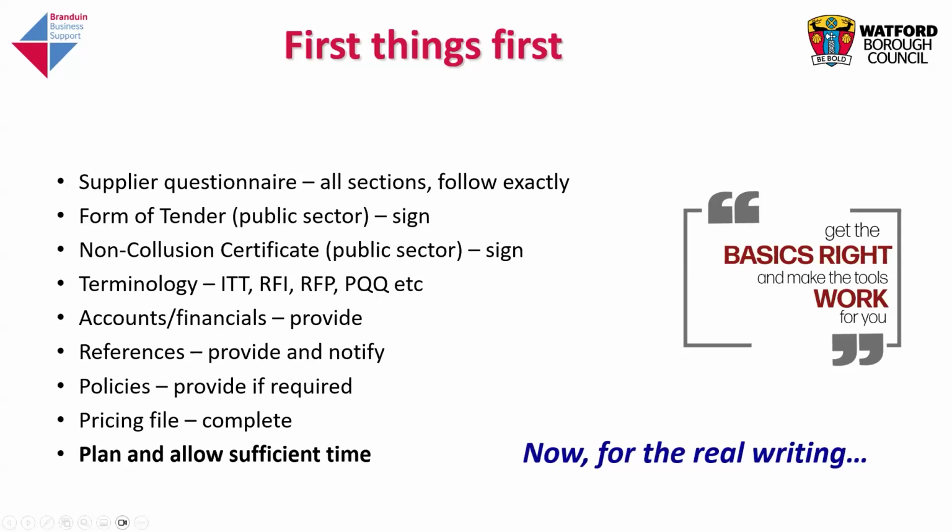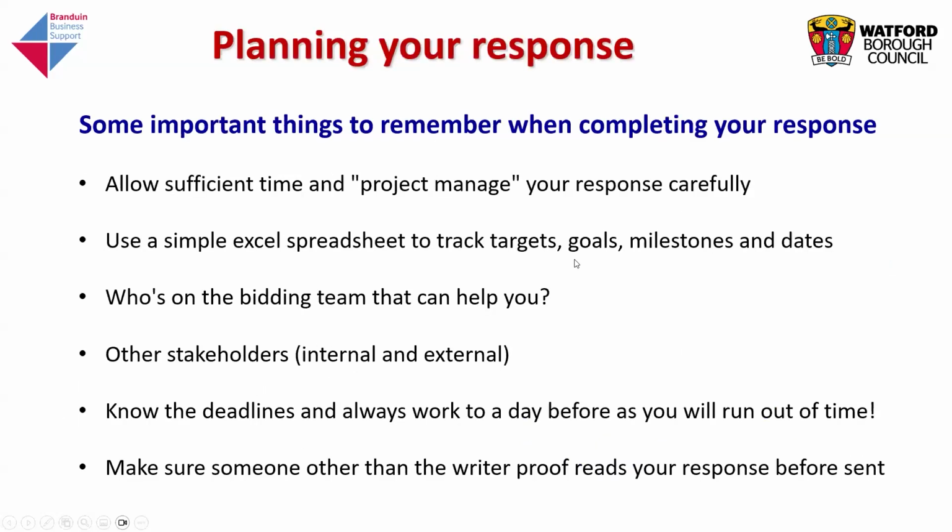Now for the real writing, as it says here. Get the basics right, make the tools work for you. Get the basics right is the most important thing. We'll explain what that means. When you're completing your response, you allow sufficient time. As I said before, you manage it through, you go through the details, you'll be shown as part of Fit to Bid what that actually means. And you use a simple spreadsheet to track targets, goals, milestones, dates throughout the process. You know where you are and you don't make a mistake.